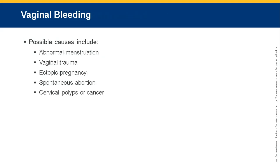Vaginal bleeding. Now, vaginal bleeding can have numerous causes. It can be abnormal menstruation, it can be vaginal trauma, it can be ectopic pregnancy, it can be spontaneous abortion, it can be from cervical polyps or cancer.